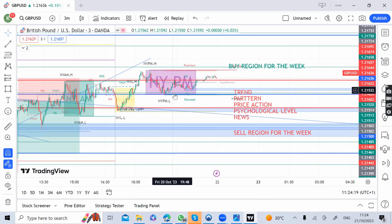Price never tested that premium again because it's a bullish move until it broke the equilibrium. And guess what? It's about to get to premium. Now, when it gets to premium, even if it is a weak high, close the trade at premium. I'm serious, close it at premium because this premium is a very key zone. So always wait for price.